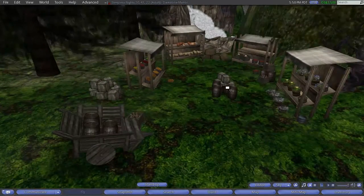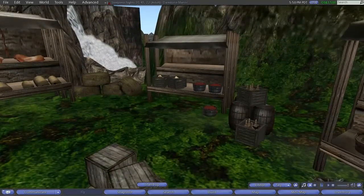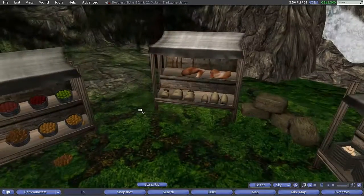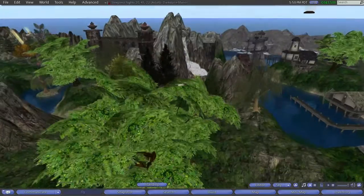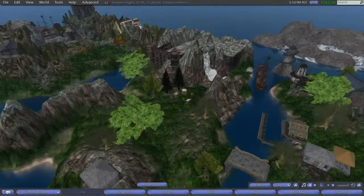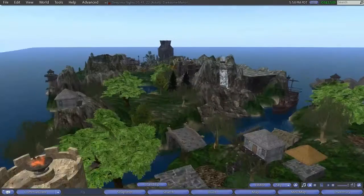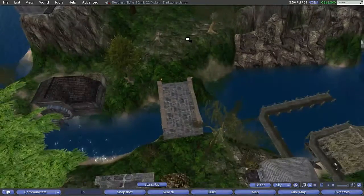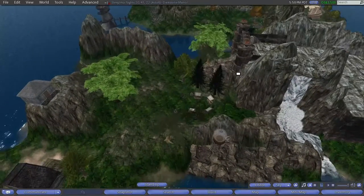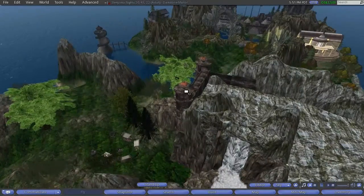Okay, so it looks like we have a little market right here. Kind of an unusual placement for a market. It's not very accessible. But why not?